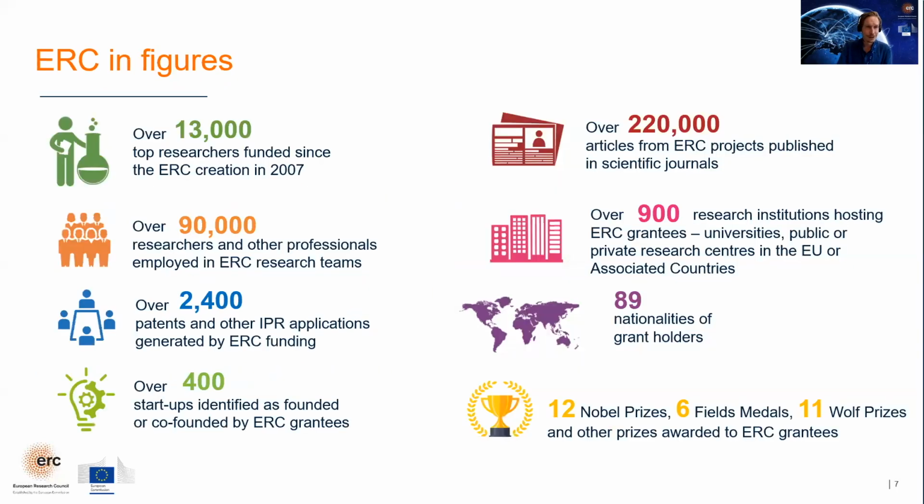I'm also giving you a couple of figures here. No need to remember those. This is just to point out that the ERC is quite a successful program. It has funded over 13,000 top researchers since its inception in 2007. Together with, of course, a cohort of PhD students, technicians, postdocs, etc., now 90,000 of them.